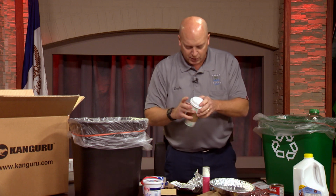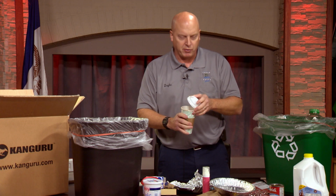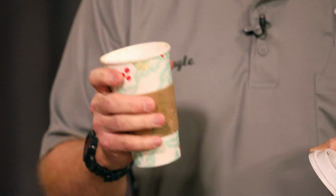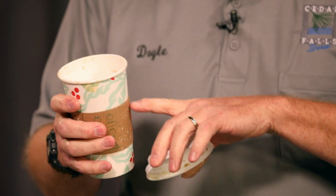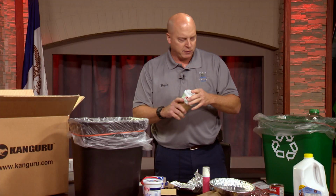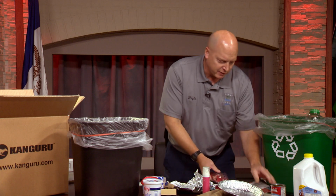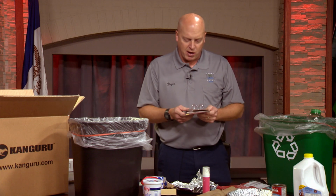We have a Starbucks cup here, it looks like, with the plastic lid. And this is actually a recyclable item here, because it's more of a cardboard feel to it. You can feel it when you pick it up. This will go in the cardboard recycling. Sometimes we see a lot of this down at the recycling center as well, and in our drop sites.